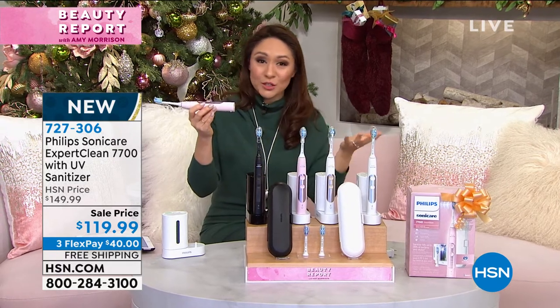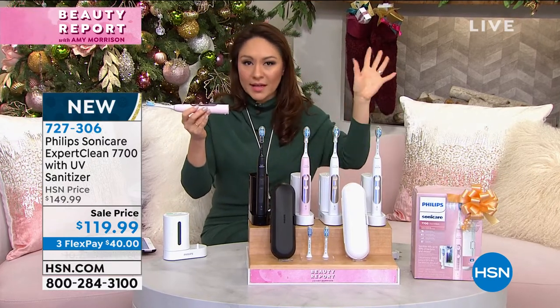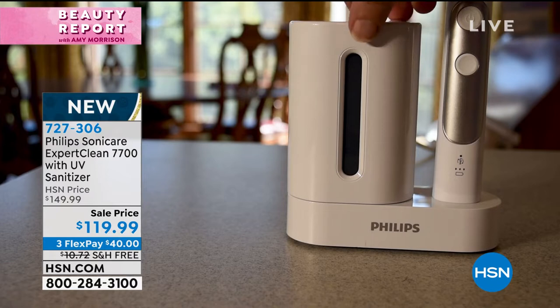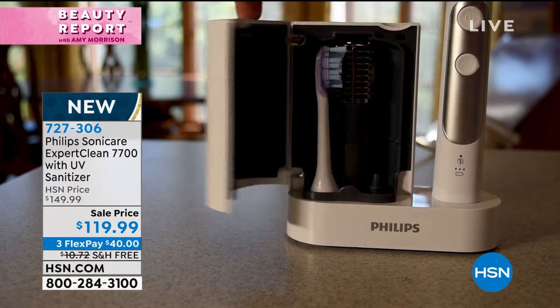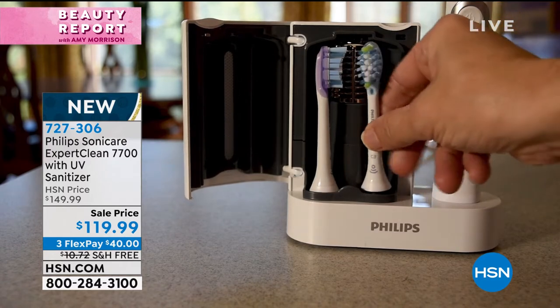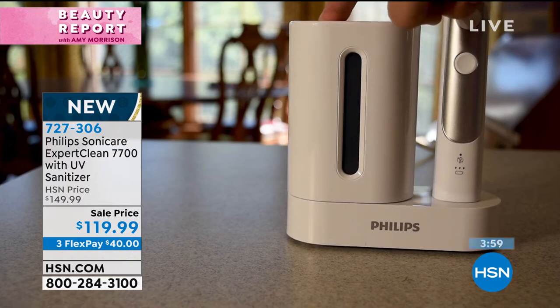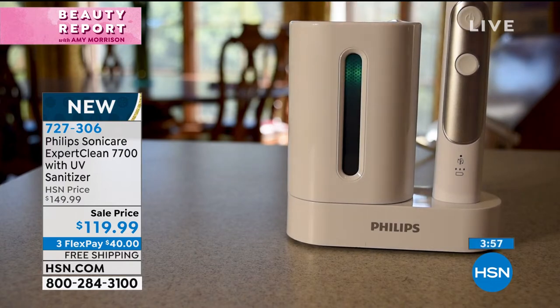Because you've probably just been brushing your teeth with a manual, or maybe one of those where you pop a battery in and it lasts a little while and you toss it out. This is from Philips Sonicare, the number one recommended leader in the industry. Not only did they do that, but they upped their game by giving us that. That is the UV sanitizer.